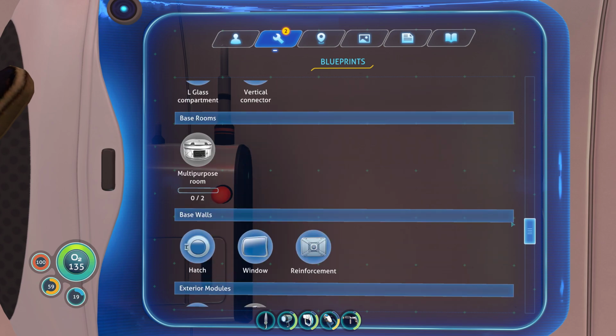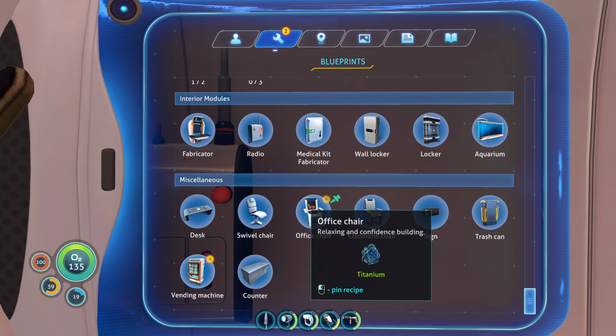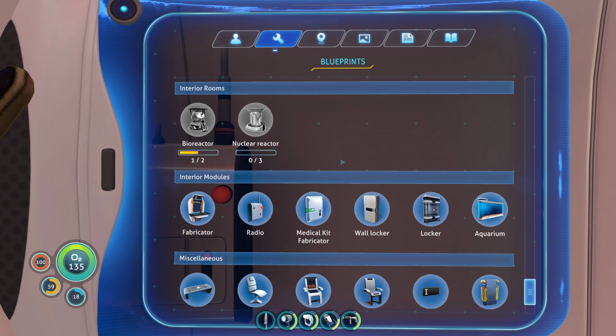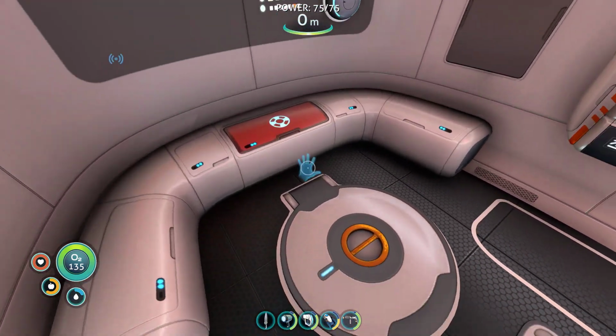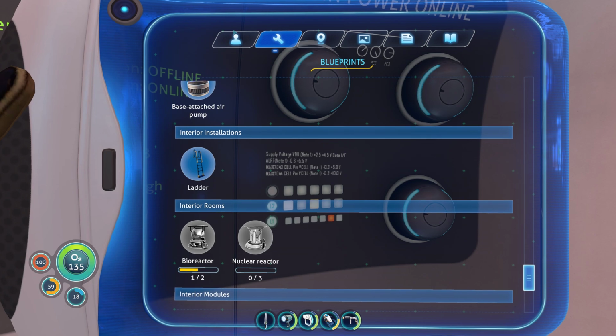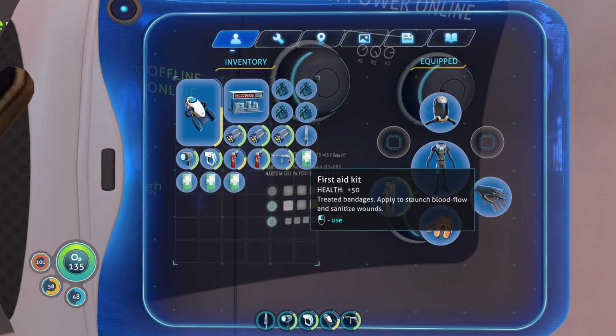A chair and a vending machine. All right. But there's still a nope. That's it. Chair and a vending machine. All right. Let's take some water. Do I have any in my inventory? Yes. Take that.